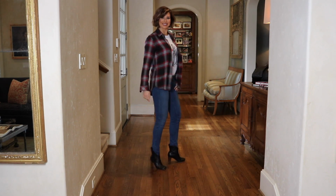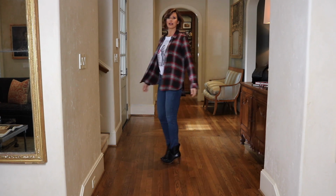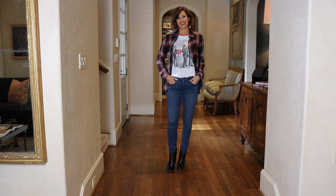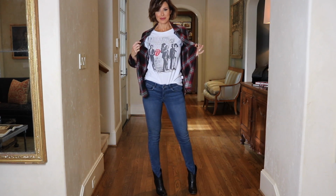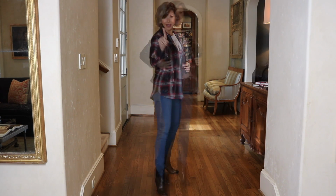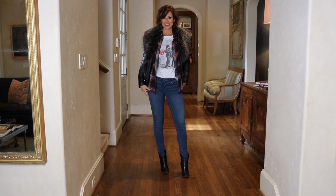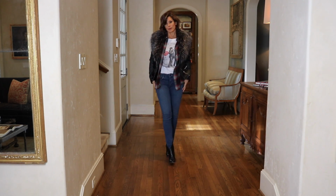Mine is long, it's red, black, and white. I'm wearing a vintage rock and roll Rolling Stones t-shirt underneath. Again, remember layering here. I've got on a comfy pair of stretch skinny jeans. I've got black leather ankle booties. And then on top, when it gets cool out, throw on a faux fur pleather jacket. You can even add a hat to it. If you want, you could add a scarf to it.